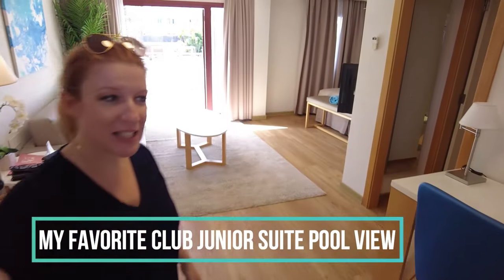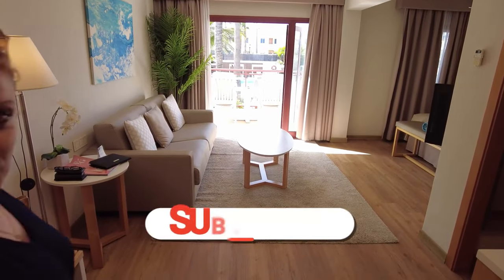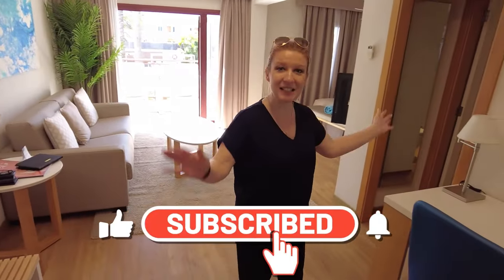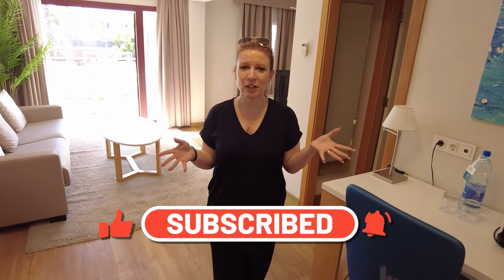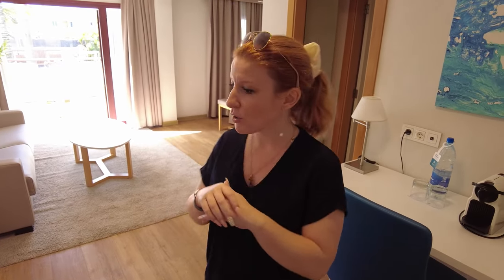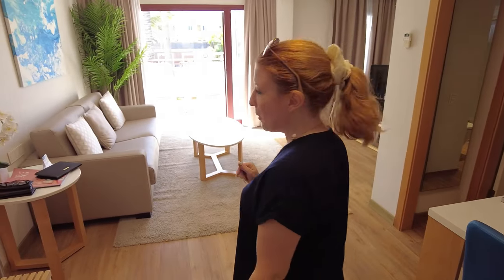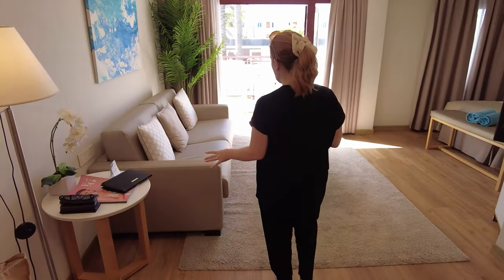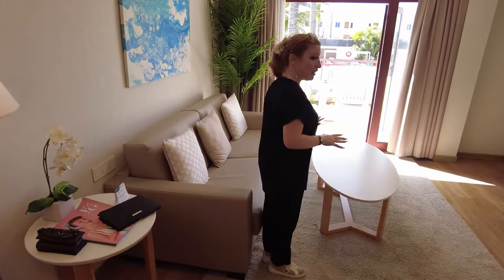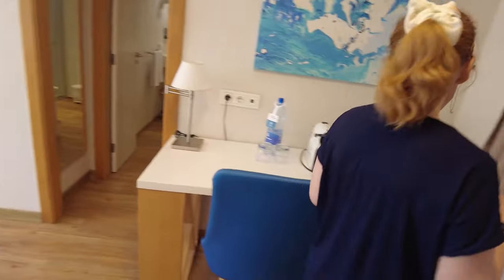Come in to room 6236 at the Alua Suites in Fuerteventura. This is a preferred club suite, I think. We've just arrived. It's a lovely little room actually, and I'll give you a tour. So as you come in, you can see you've got your luggage area. We've brought a little bit of luggage as usual. Over here, you've got a little table, lovely seating area, and then behind us we've got the drink section.